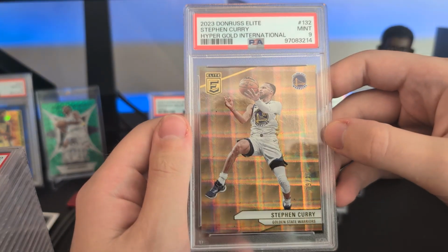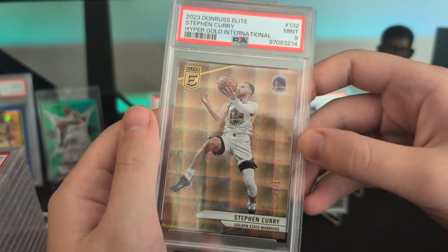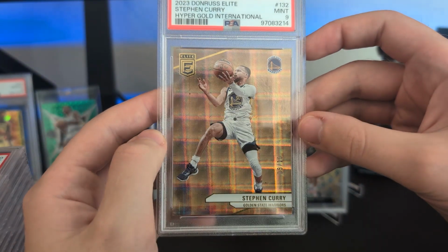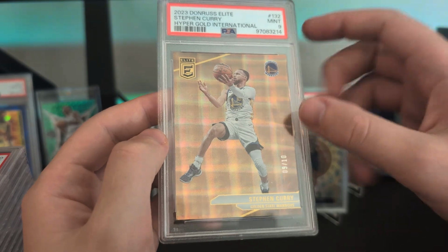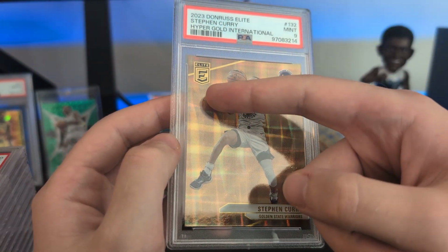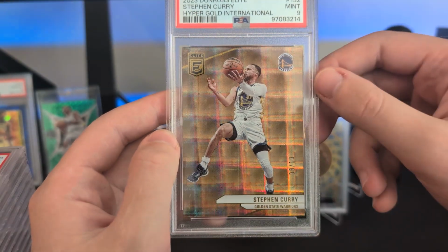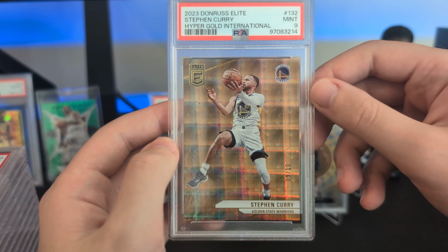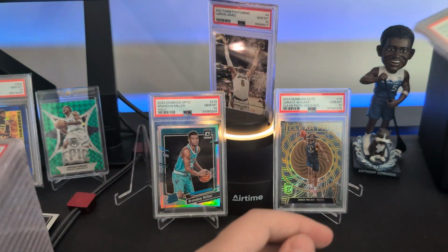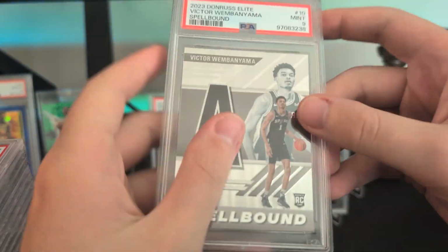This is one of the biggest cards of the grading session. Got a Hyper Gold International of Steph Curry, 9 of 10. Just a great looking card. You can really see what I was talking about with the foil here. That foil is obviously shining, but when you look at it head on, it kind of looks like there's almost a hole in the card. So for that reason, a lot of these elites are going to be a tough grade, especially in the lighter colors. Got another 9 on the Victor Wembanyama Spellbound.